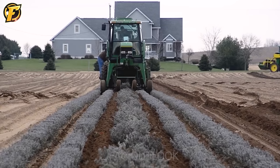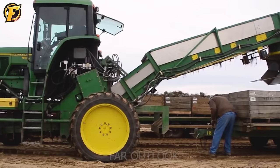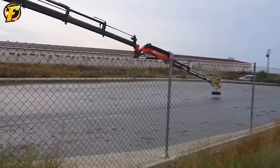It took Mr. Walters 10 months to build a custom tractor like this. The combination of excavator and harvester has improved the efficiency of lavender harvesting, saving time and labor and reducing errors in the harvesting process. A special machine. Do you know the exact name of this machine?